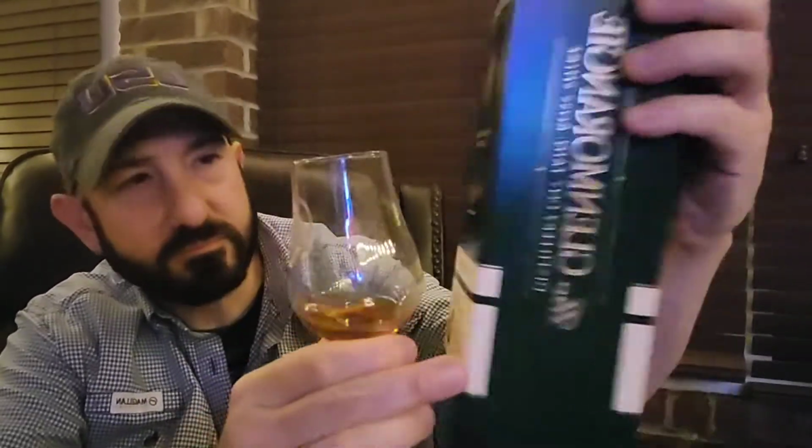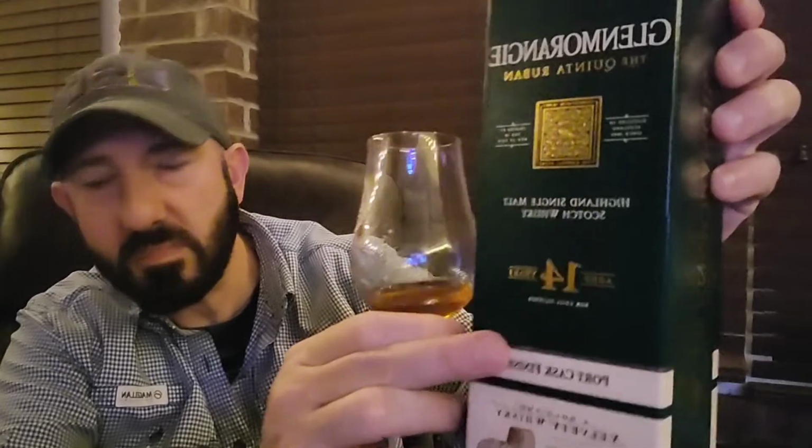So it is a non-chill filtered whiskey, which it says right there on the box. It doesn't say it on the bottle, but on the box it'll say non-chill filtered. But judging by the color of it, I think it's a natural color too. It's just not put on the box, which is nice when it is. Probably should be. But all right, on the nose.